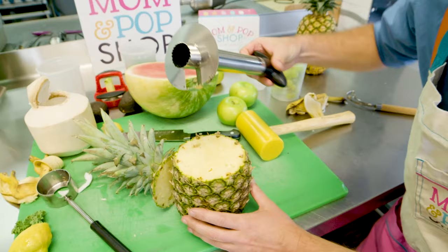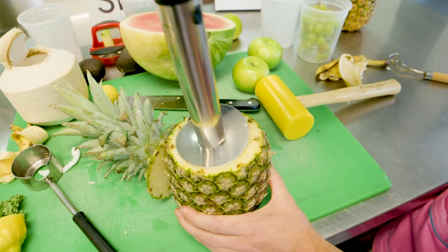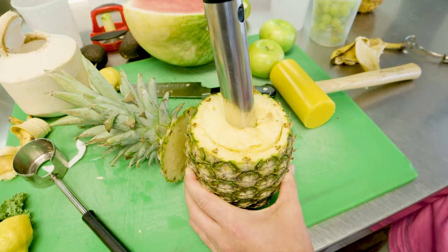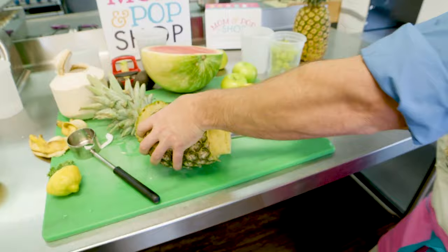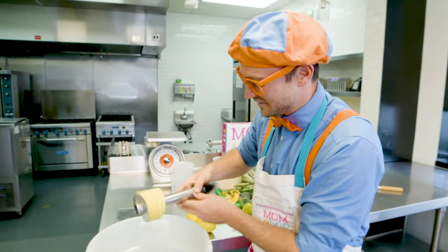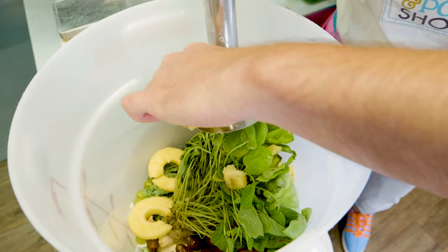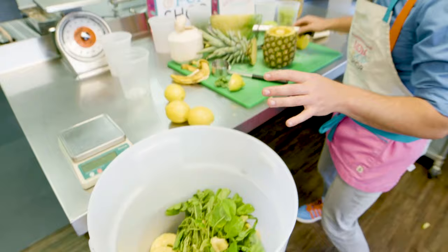So now we take this pineapple tool, put it right on top. And then give it a little twist. Wow, look at that. And then you pull it out. Whoa, check that out. And then take it off just like this. And that's gonna give it some nice sweetness to these yummy popsicles. All right, I think that's plenty. Look at, whoa, that's so heavy.